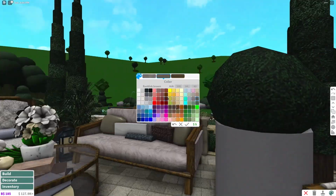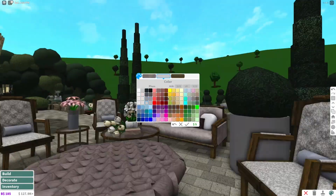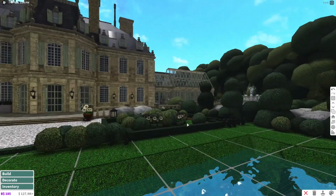I guess I could get into what I've been doing on The Sims lately. So I got the interior decorator pack.